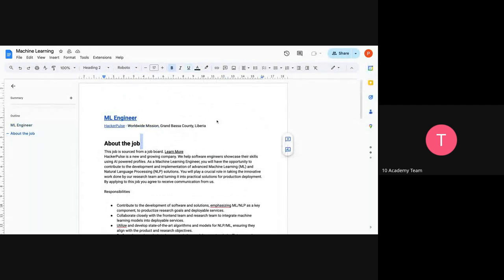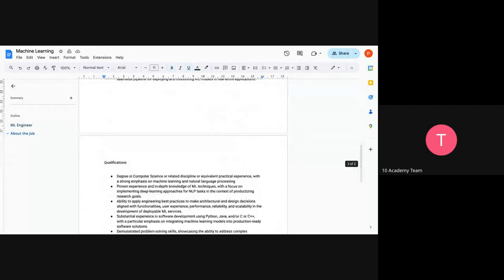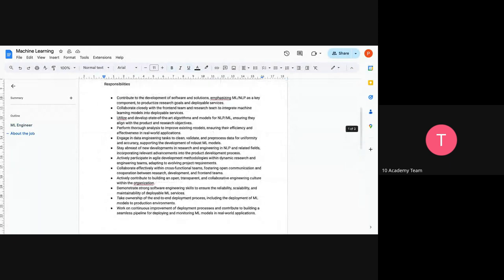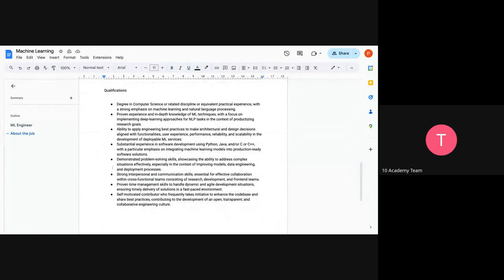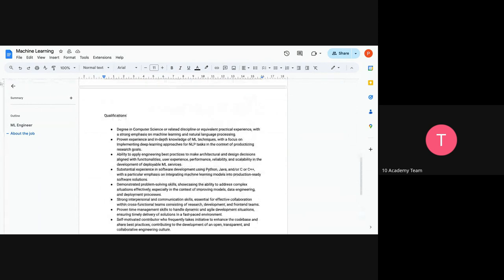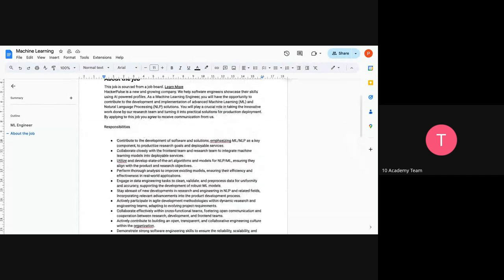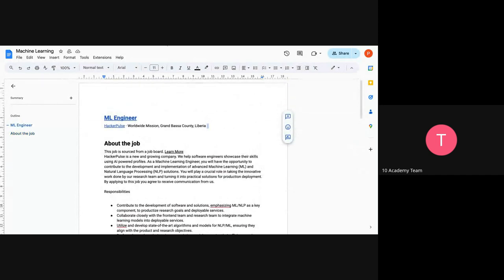And for machine learning also, we have about the job. It's for a company in Liberia. We have about the job, responsibilities, qualifications. You can see how the qualification here is too long. But at some point, you fit into some of the qualifications, but not all of them. So you have to drop your application anyway, as long as you see that you have some of the major skills that they are looking for. So yeah, this is it.